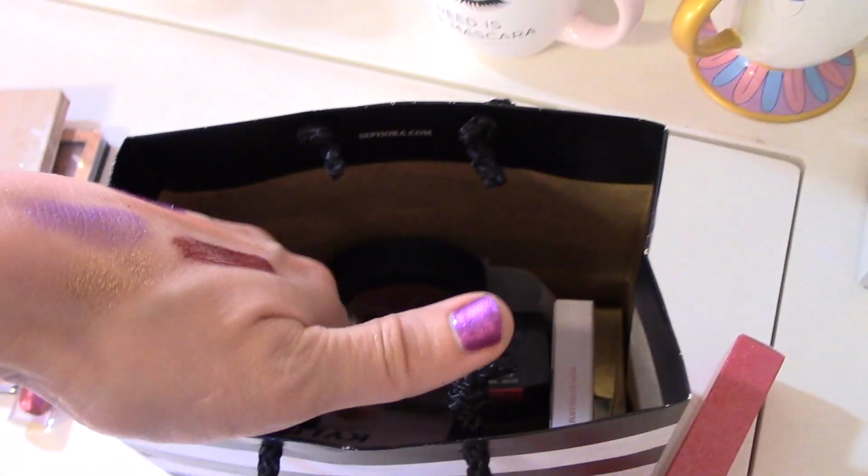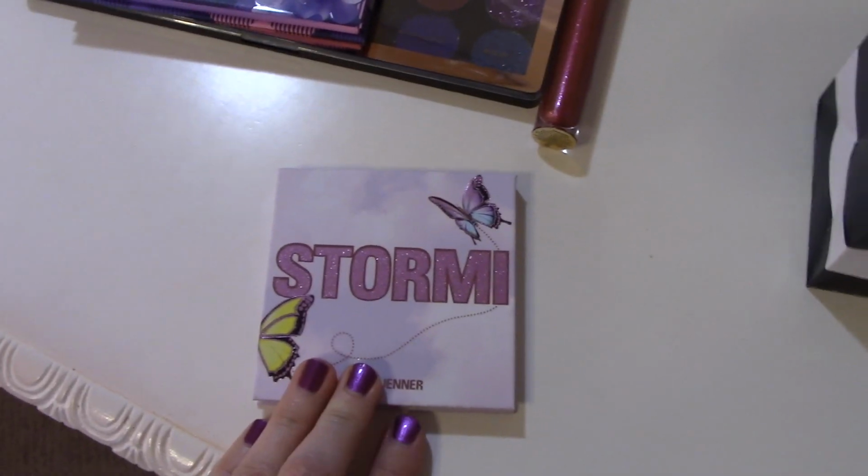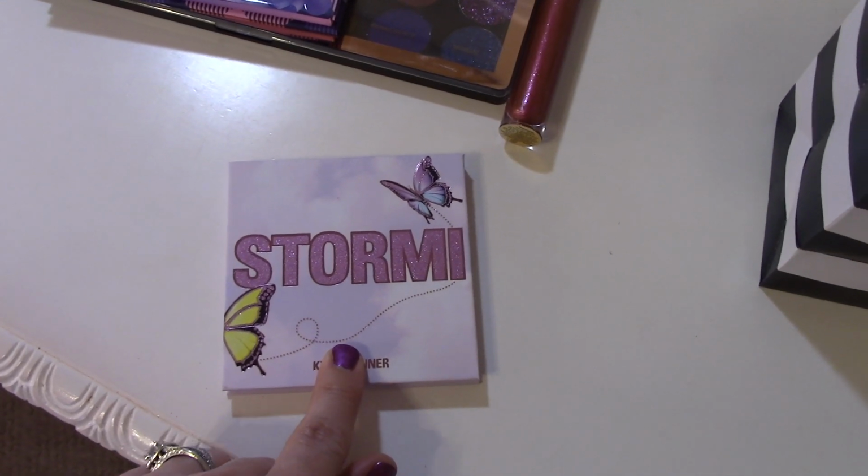Okay, I feel like I'm tired of talking. All right, the Kylie Stormi palette. I feel like this got mixed reviews. I very much like mine. So the question is, do I want to use it this week or not?